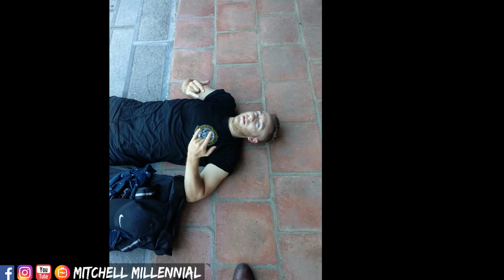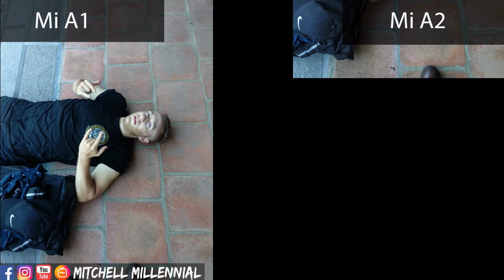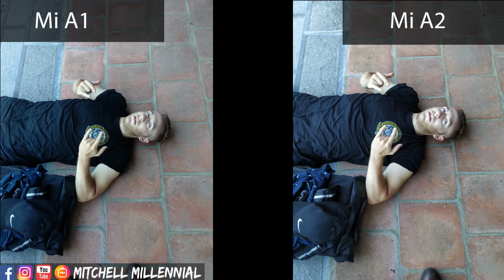Here was just a quick shot of my friend laying down. This was not shot in HDR. And we do have a bit of an odd green tint on his skin tones. The camera didn't recognize it was shooting skin, and we had the same outcome on the Mi A2.